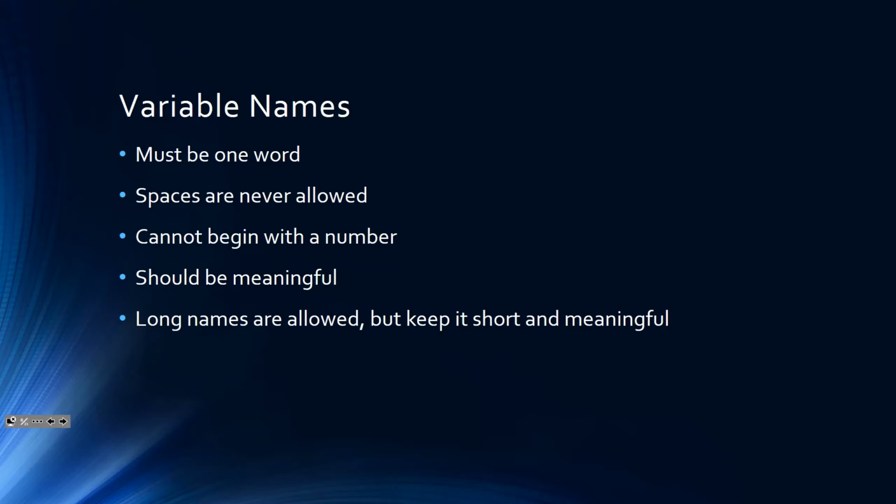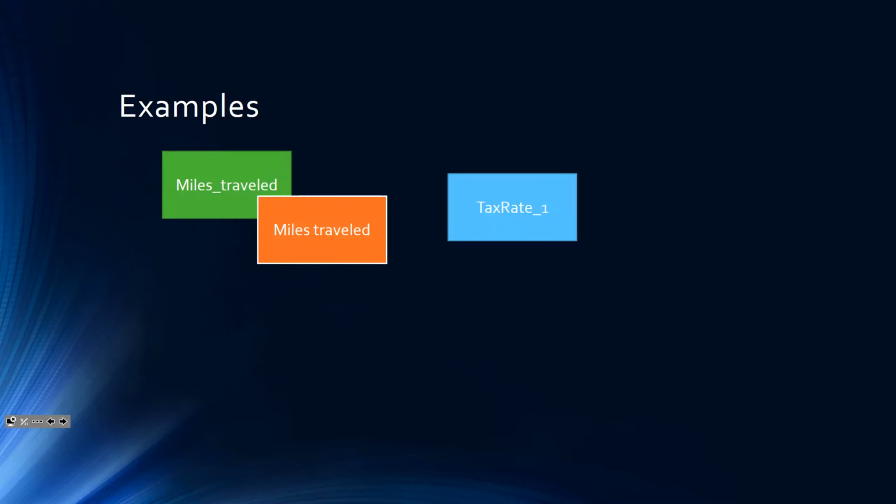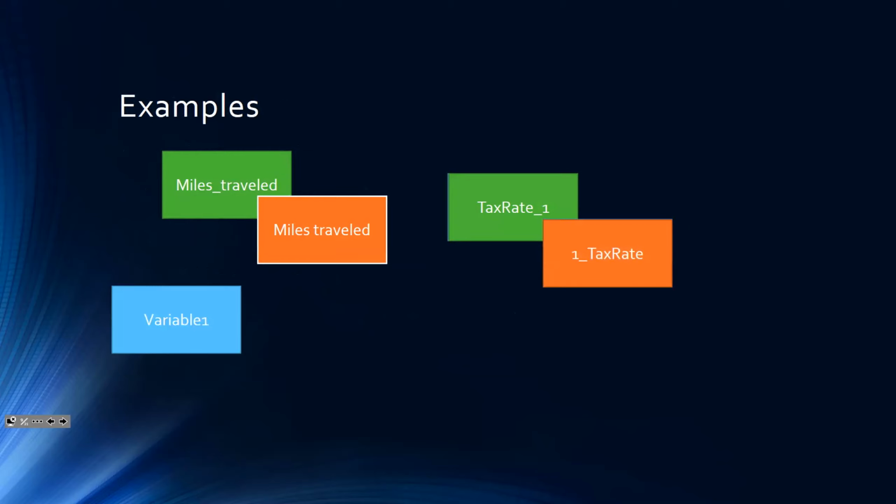Good, good. All right, how about some of these? What about this, miles_traveled? Is that a valid variable name? Look good? Yeah, it's good. How about this one? What's wrong with it? Space. What about this one? Yeah. This one? No.